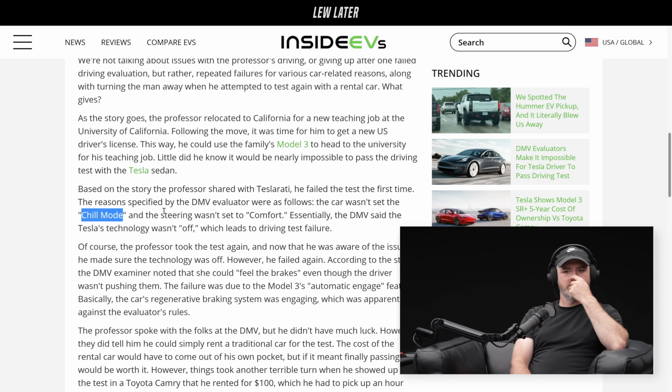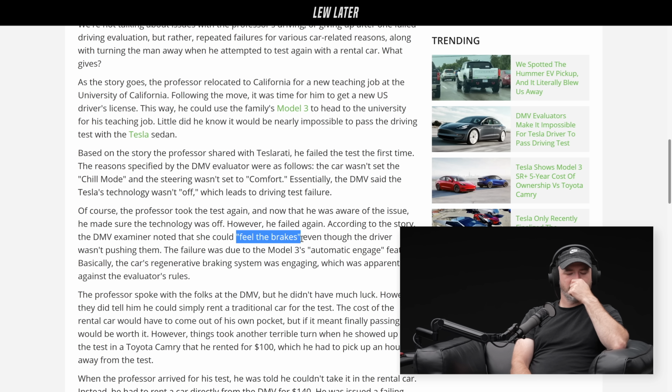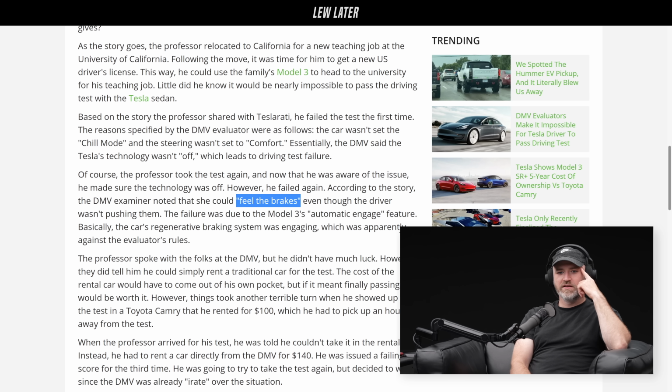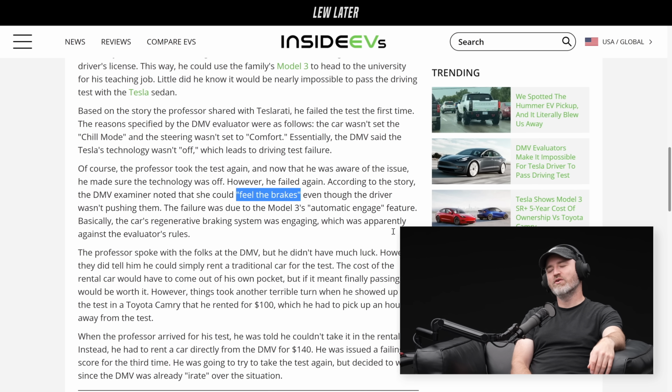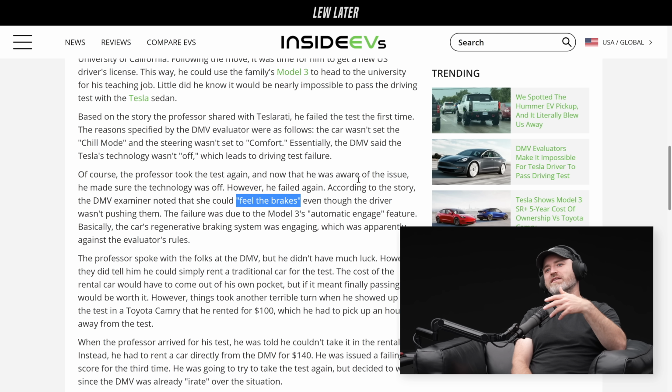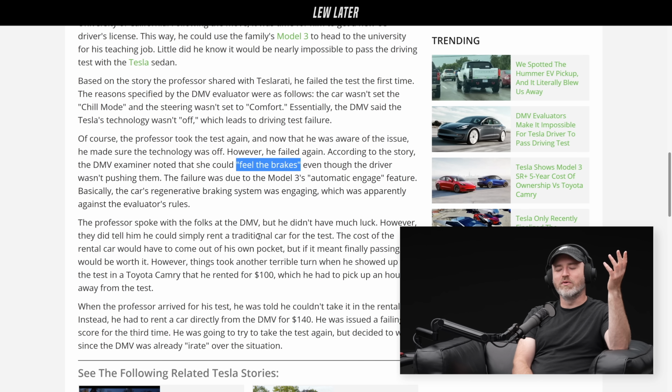Well, let me try it again. And he failed another time because the car was slowing down, because of the regenerative braking. Yeah, the DMV examiner noted that she could feel the brakes even though the driver wasn't pushing them. The failure was due to the Model 3's automatic engage feature. Basically, the car's regenerative braking system was engaging, which was apparently against the evaluator's rules. Whoa. So essentially, they can't prove that you know all the restrictions of the road because they can't see your inputs. Exactly. How you would respond in a circumstance, because your car is doing too much of the effort. So you're going to have to borrow somebody's dumb car.